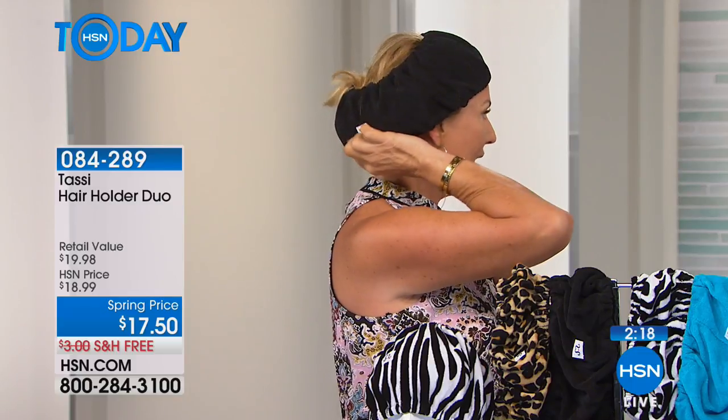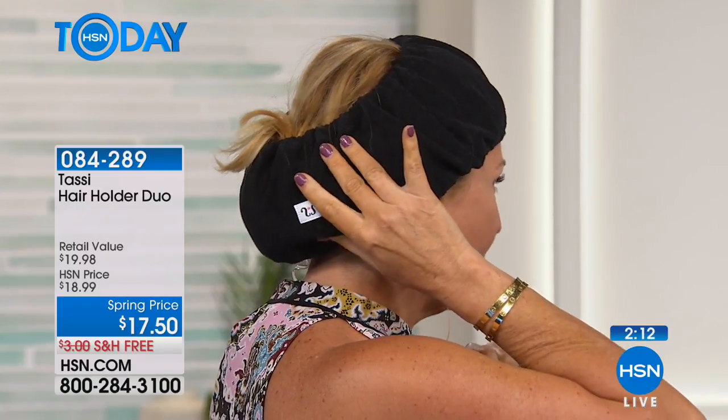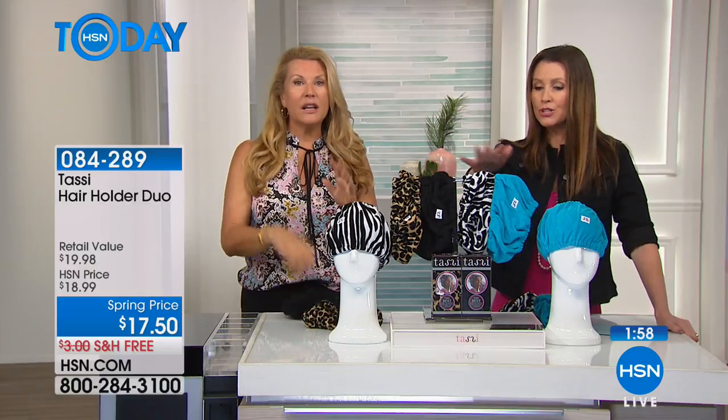Look how nicely my hair is off my face. I'm just gonna turn to the side and show you how all that hair, which is a lot of hair, is tucked back in here. So it's staying in place. It's not being bound by a rubber band or a hair tie or a clip, heaven forbid. It's just in that nice pouch. But watch this, guys. I'm gonna take it off. And look how beautiful my style is. That's the important part. So you can maintain your style, but keep your hair off your face.